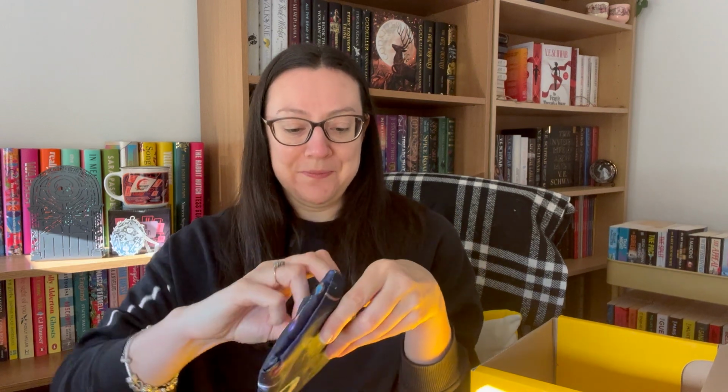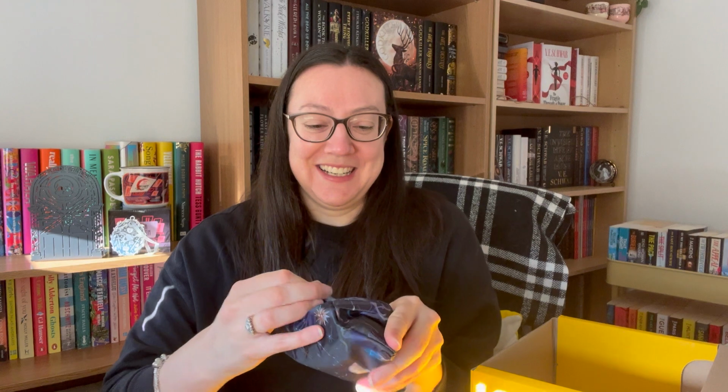This is intriguing. At the moment, I can't see much here. I can just see that it's dark blue. It's got moons and stars on, which we know I love. Anything with a moon or star. It's like a waterproof material. I want to open this. I'm going to assume we've got to pull it out with a bit of force. It's like packed in there.